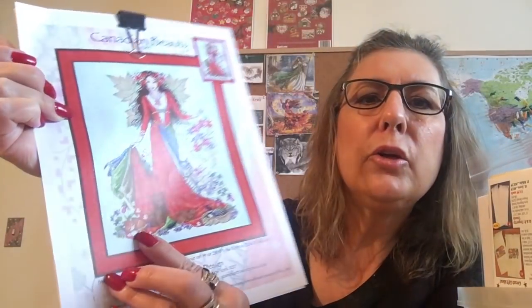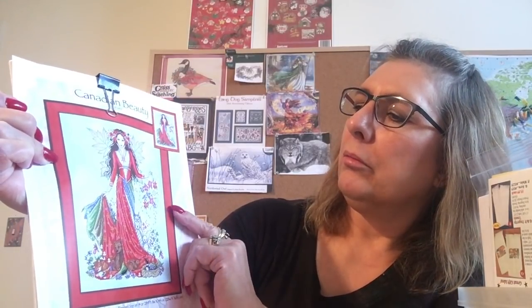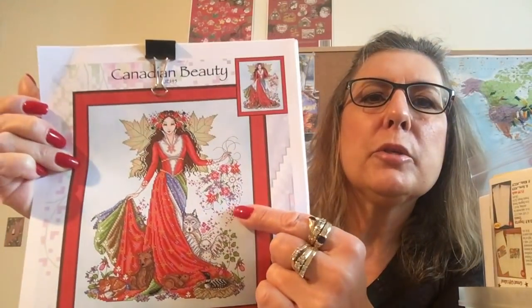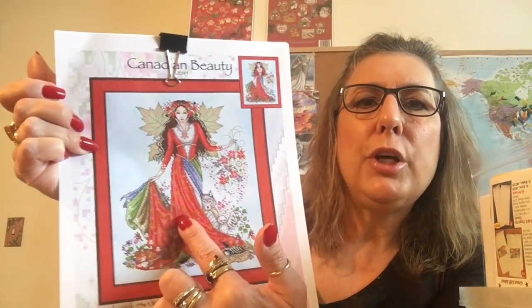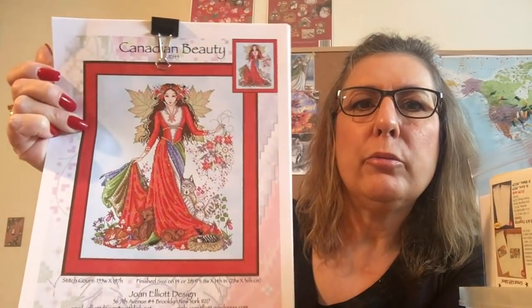When I looked at it on the computer, I was like, what is that? There's a little fox there that you can barely even see because of the colors of the dress. There's a bear, a little beaver, a loon, an owl, a wolf, and some really pretty flowers in here with some pretty colors. So I'm going to be changing the red of that dress for sure. I'll switch that over to white and do some red embellishments somewhere else, but that's interesting.